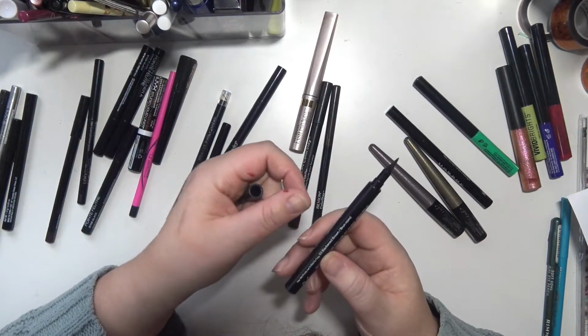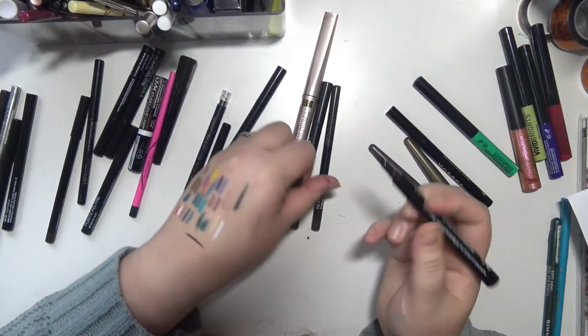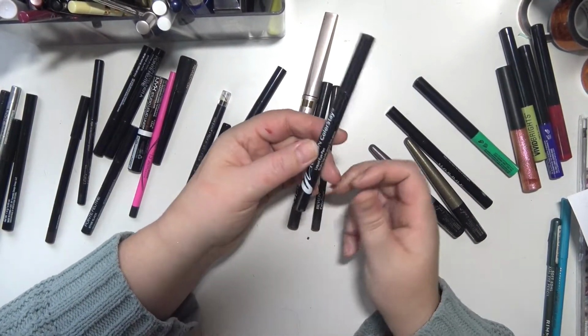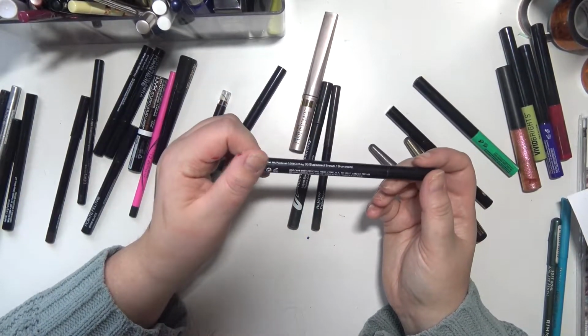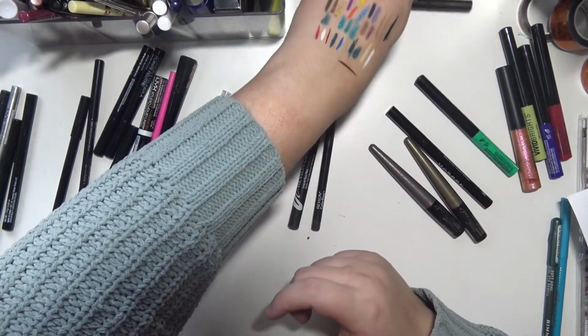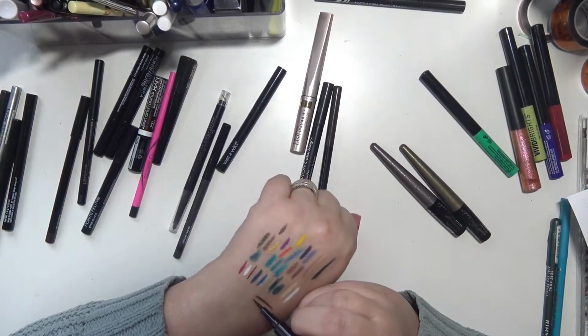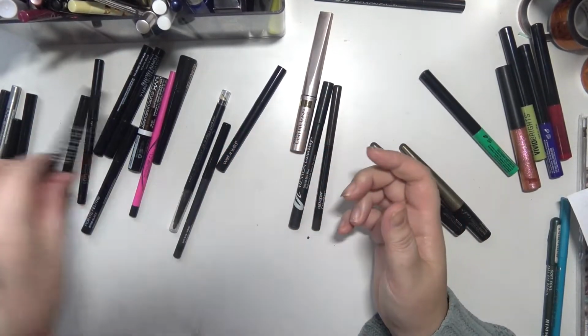The color is even supposed to be black and brown. The likelihood of me using a brown liquid liner is not high, so I'm going to get rid of this one. This is Revlon Color Stay liquid eye pen in black and brown. That's going to go. I have this Morphe liquid liner. Oh, that's actually really nice. I'm keeping that. Put that over here.